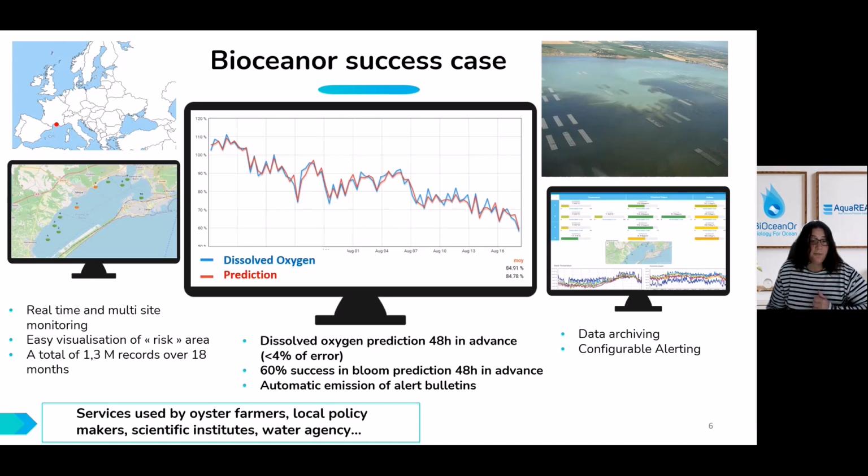In the end, we delivered alert bulletins for low oxygen and HAB events to oyster farmers, local policymakers, scientific institutes, and the water agency. We were able to predict oxygen correctly 40 hours in advance with 96% accuracy, and for the HAB, 60% accuracy. We believe it's still a good first result. Of course, this still needs to be improved with time, but we're confident that the service we provide is already very useful to the local economy.